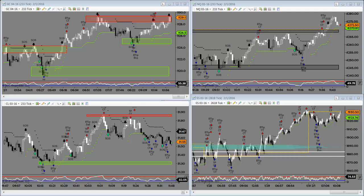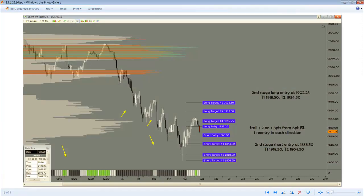Then to the trades of the week off of the balance beam setups. I'll show you quickly screenshots from those videos. This was the earlier video. This was the setup for the S&P. All right, we were sort of fading off of a rally up, and those were the trade scenarios I presented.